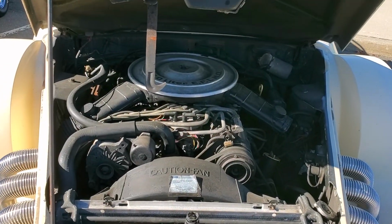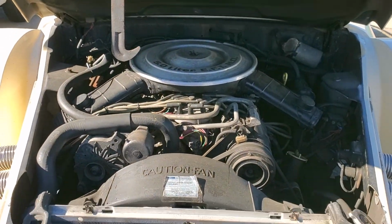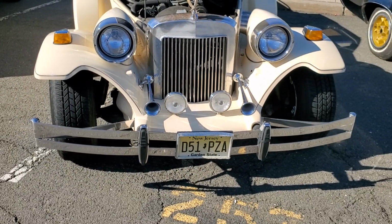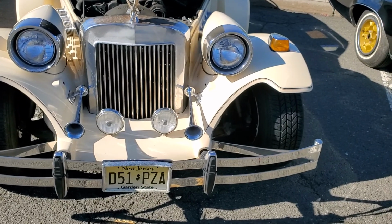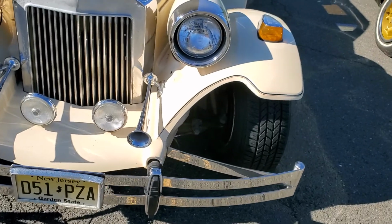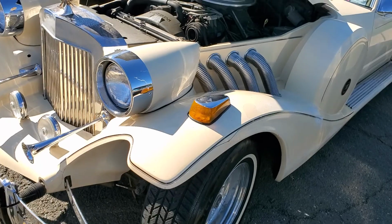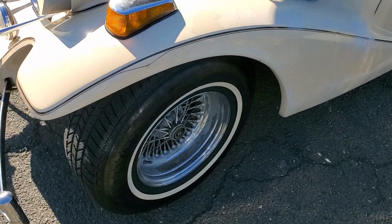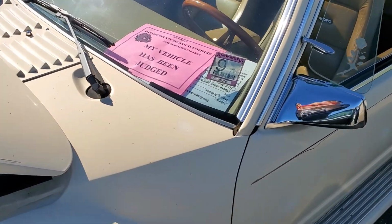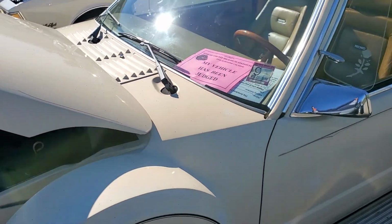So I saw one of the students driving this. It's pretty interesting. I don't know if they work on it, if it's like a school's car. Maybe they use it to promote the show. Got horns on there. Looks like it hasn't been inspected, but it's an '84 checked.